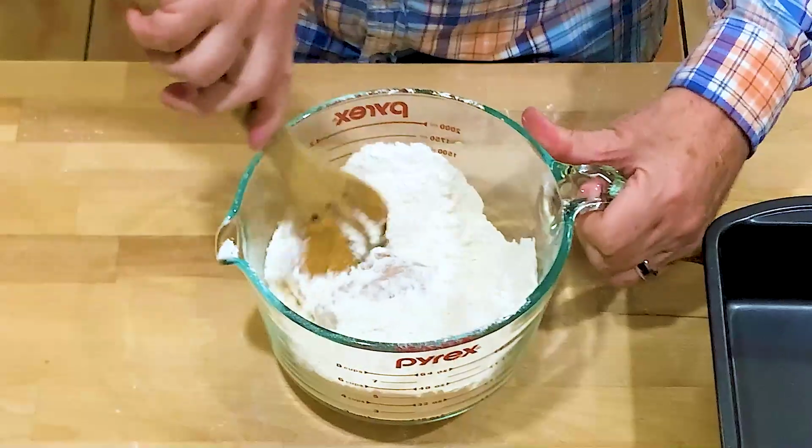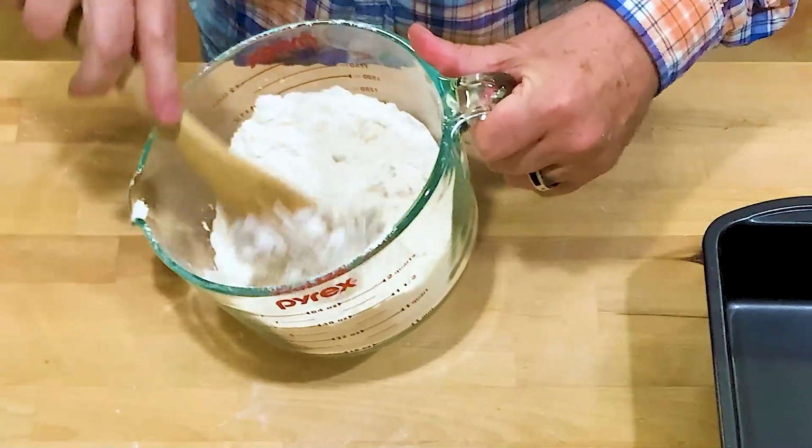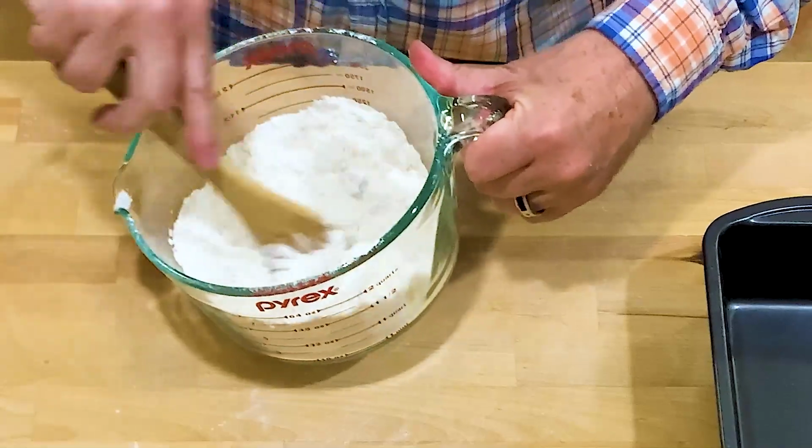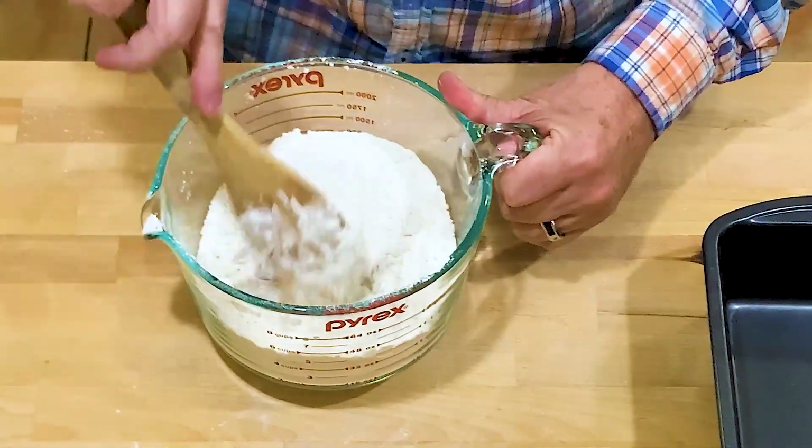So now she said to bring this together. She typed in her little email to me to bring it together kind of like biscuit dough. So as all of you that make biscuits know, you want this to look kind of like wet sand, little crumbles. And I'm getting flour everywhere.